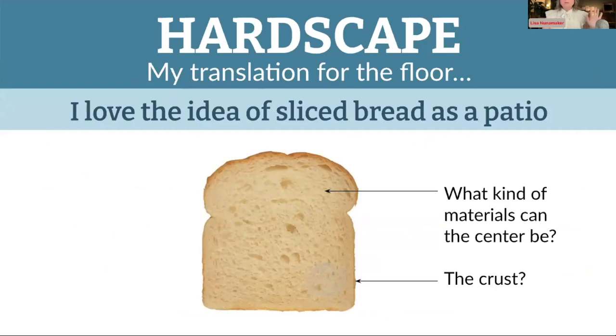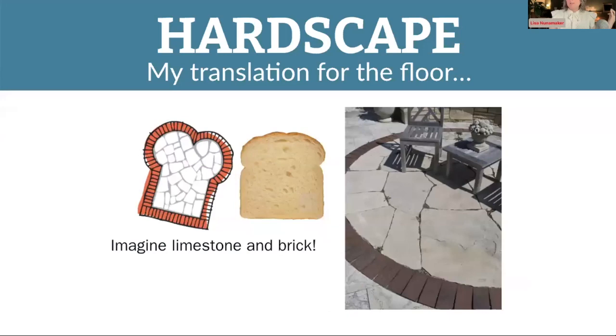And we're going to use sliced bread that we just got from the last structure, and we're going to make a patio out of that shape. So if I am using the sliced bread as a potential shape for my patio, for my hardscape, what kind of materials could I use? Is there a certain kind of material that you would use to create the inside of the bread versus the outside of the bread? I don't know. I just think it's kind of fun to explore these ideas, and I'll show you what I was thinking with the sliced bread.